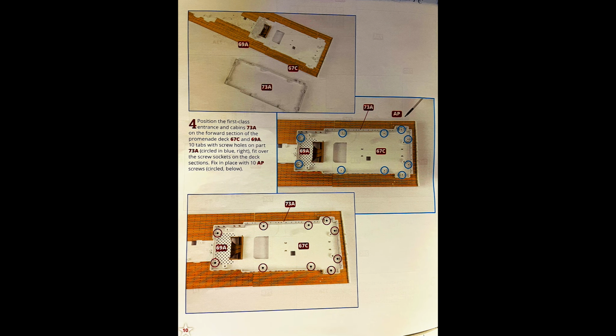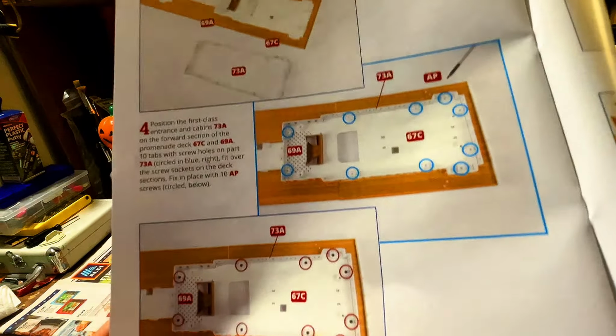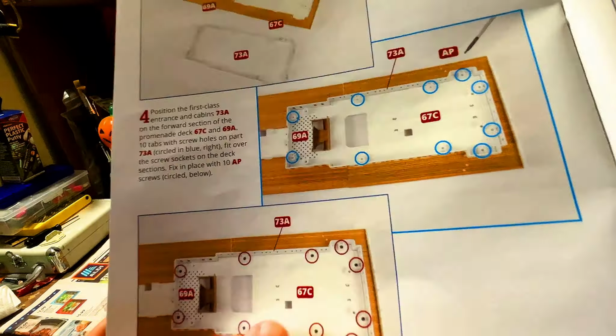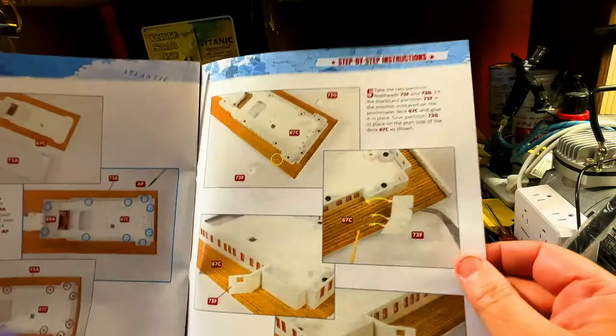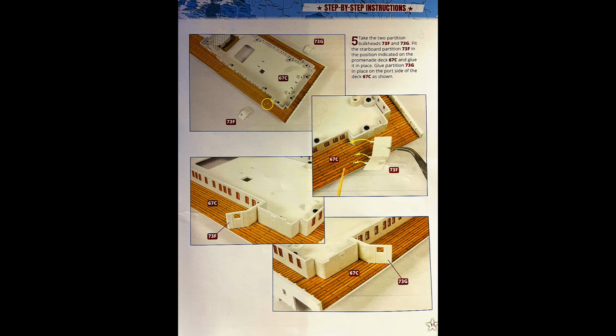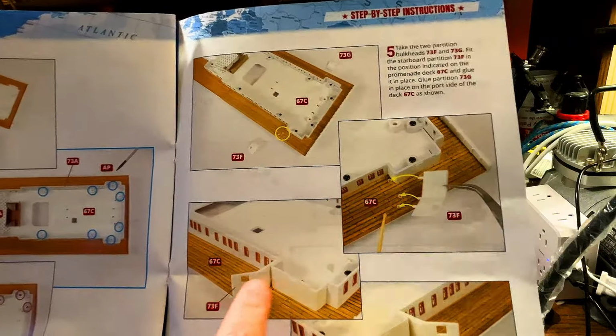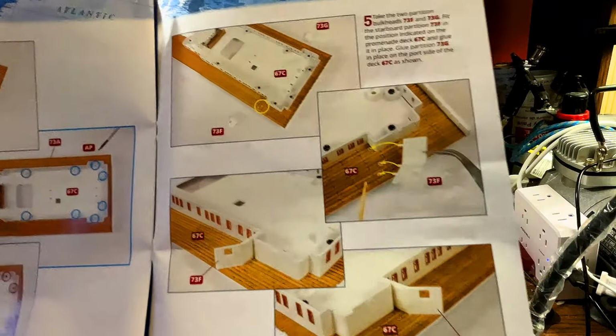All right, once those are all on, we're going to put it onto the deck plate. You can see how we're going to put it on, and we're going to screw it into place. We're going to be using, let's see, is that AP? We're going to be using AP screws. And you can see the bulkhead that we're going to put onto the side to end promenade.